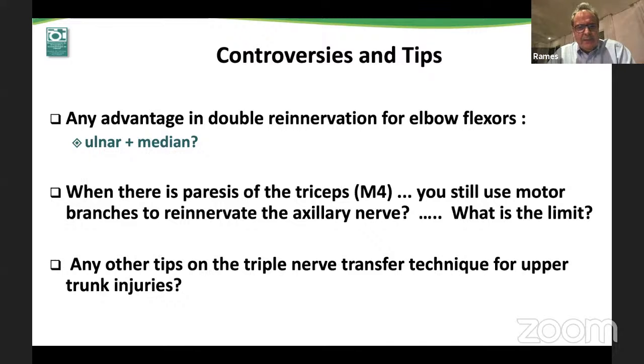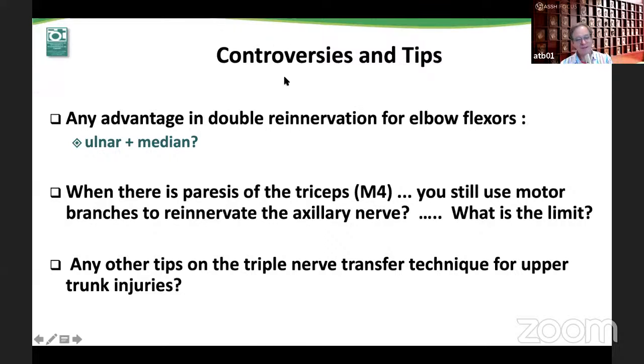And when there is paresis of the triceps, weakness of the triceps, are you still using motor branches to reinnervate the axillary nerve, the anterior branch, and what's the limit of the weakness of the triceps that you feel secure to use that motor branch? Or any other tips about the triple nerve transfer technique for upper trunk injuries? So please, your considerations.